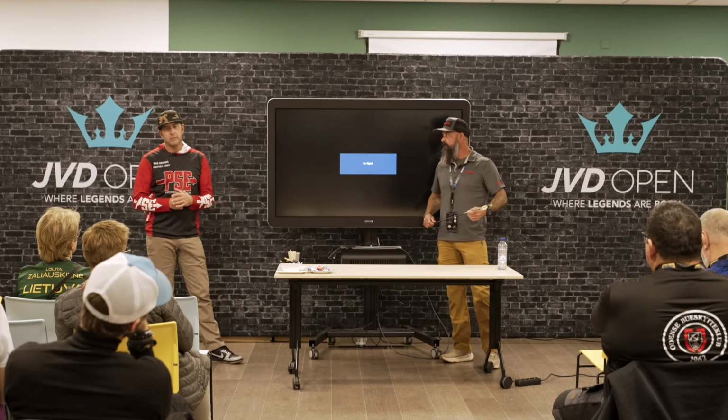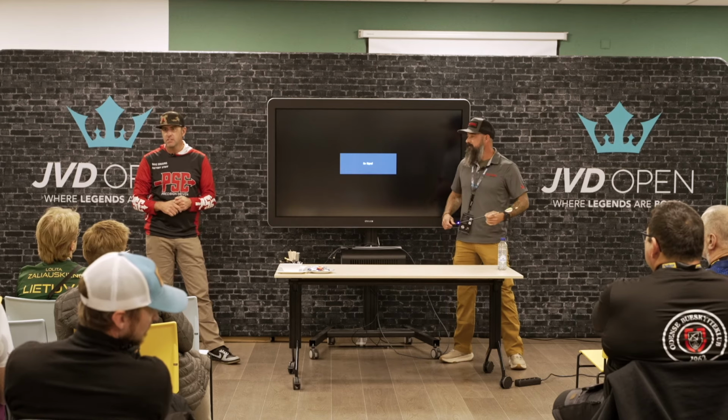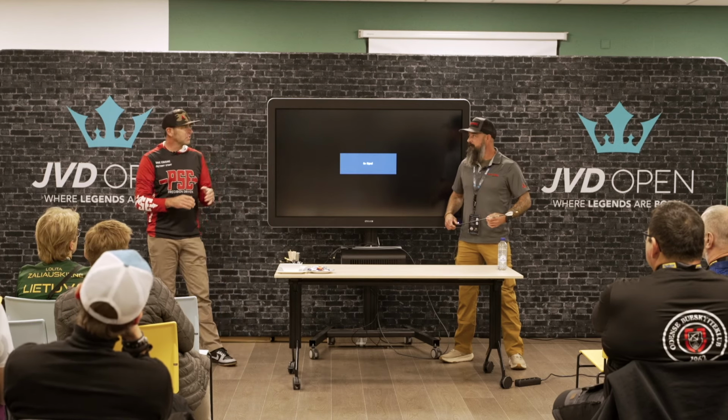One of the things I like about working with Victory is there's actually technology in their carbon arrow. It's not just, here's a carbon shaft. You know, we make it in a 27, a 23, and a 166 for field target 3D. No, there's technology within it.